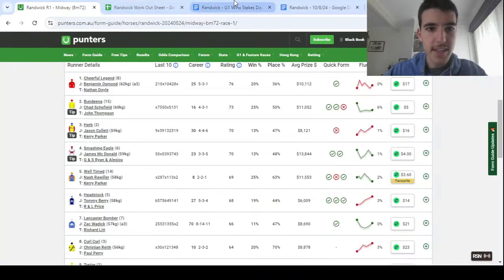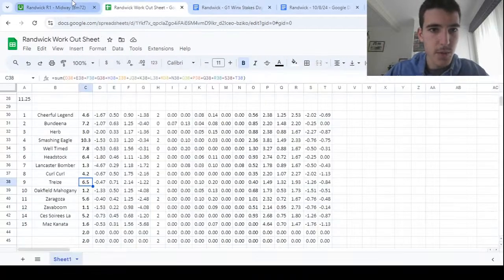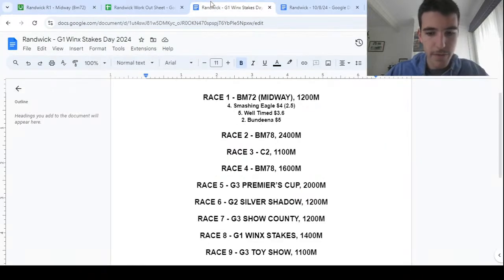So anyone that didn't see the last algorithm video, we have changed algorithms, and this one doesn't require any adjusting, so the numbers all pop up and it can just be easily copy and pasted into our tip sheet. And Trees in for fourth at 15s. Well, that was easy. Let's move on to race 2.